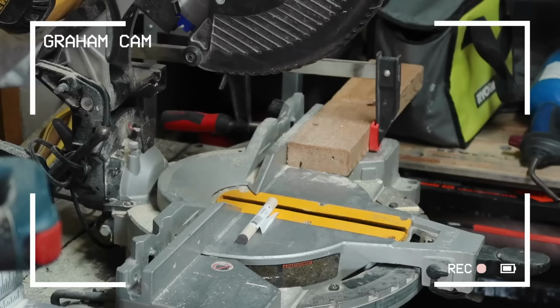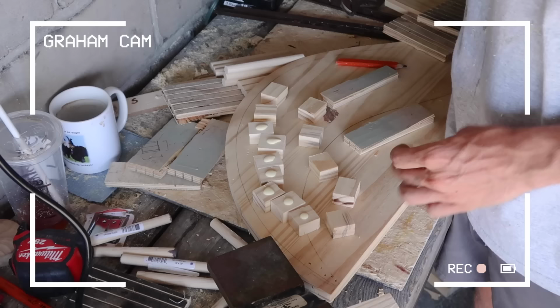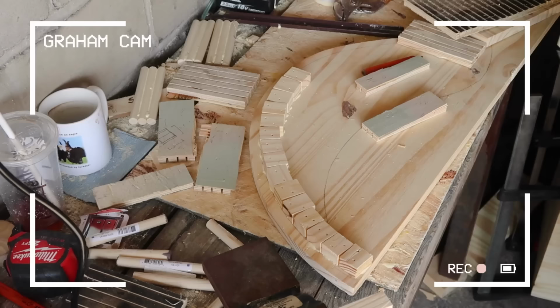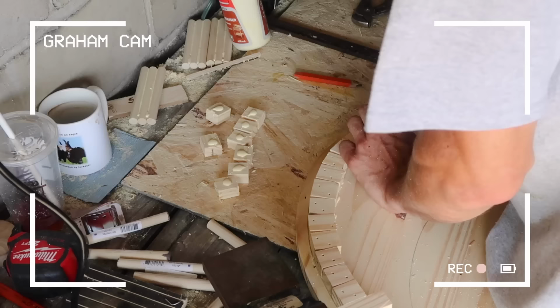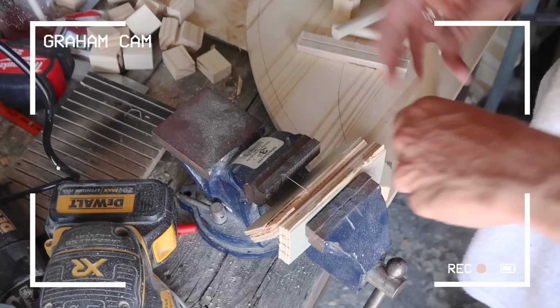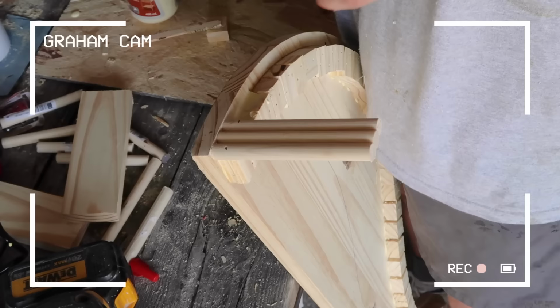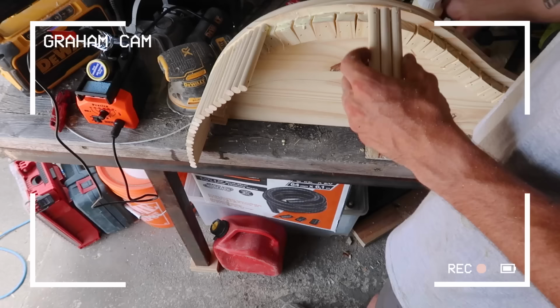Next, you want to cut a bunch of small cube pieces of wood, roughly 1.5 inches wide. Using a combination of wood glue and a brad nailer, or finishing nails and a hammer, glue the cubes half an inch from the edge of the rounded cloud edge. This is how you're going to secure the dowels to the cloud shape. You can see that Graham is using wood glue and a brad nailer to secure the dowels side by side, following the rounded cloud shape until he reaches the end.